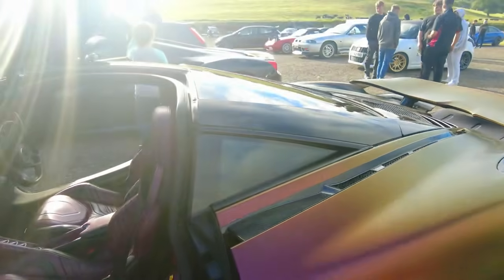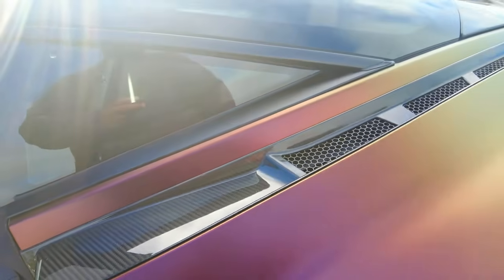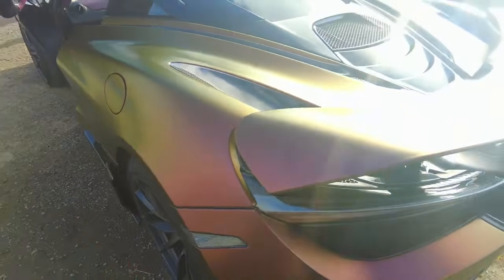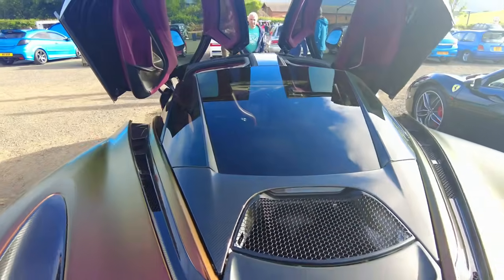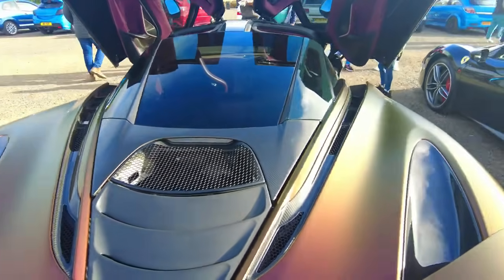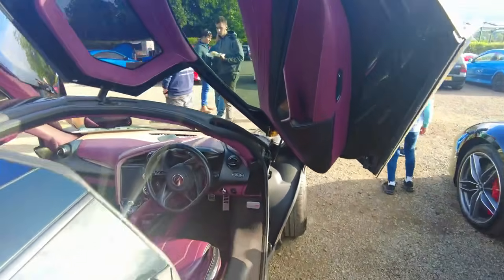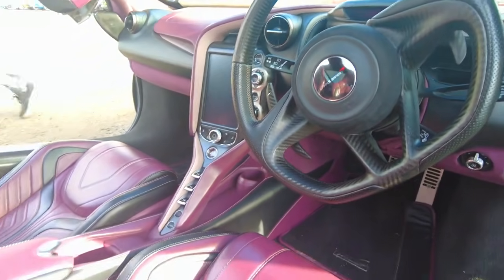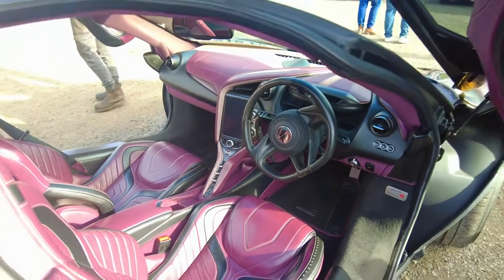Like I said, you got carbon everywhere. Carbon in these little inlays here, carbon all the way back there. Carbon here, forged wheels, light and forged wheels. Wherever you look, it's carbon. Even this little back brace area here is absolutely full of carbon, and it is absolutely gorgeous on the inside. It smells amazing as well.